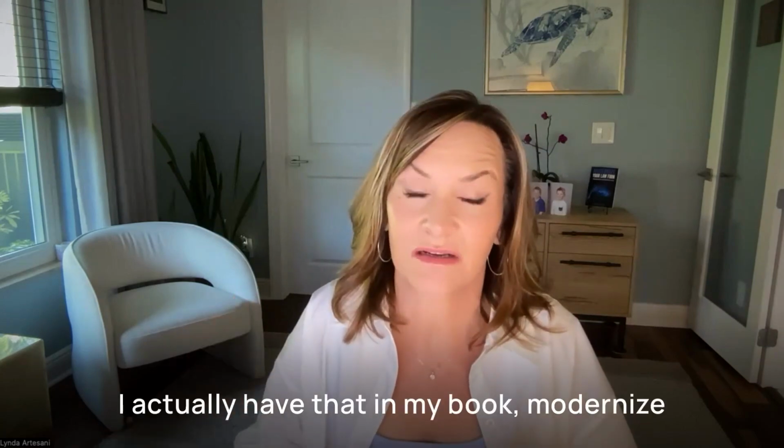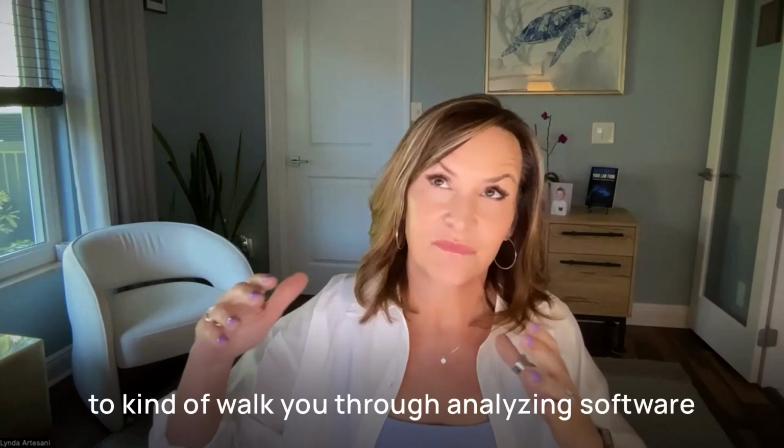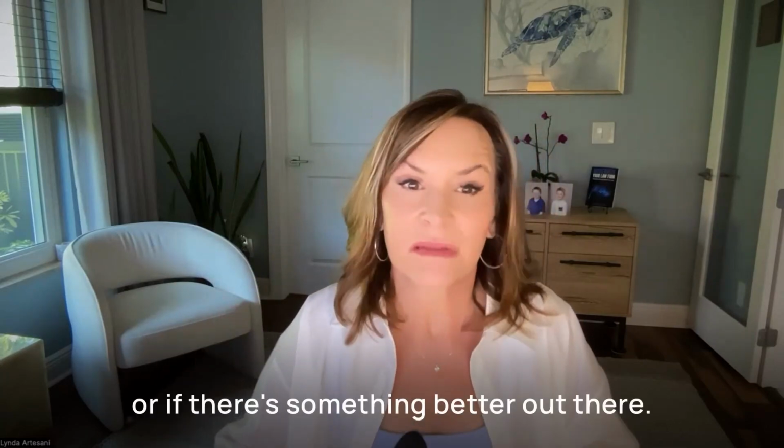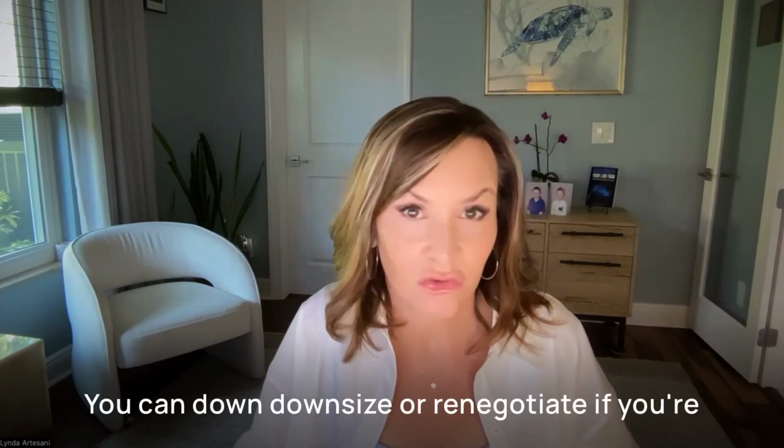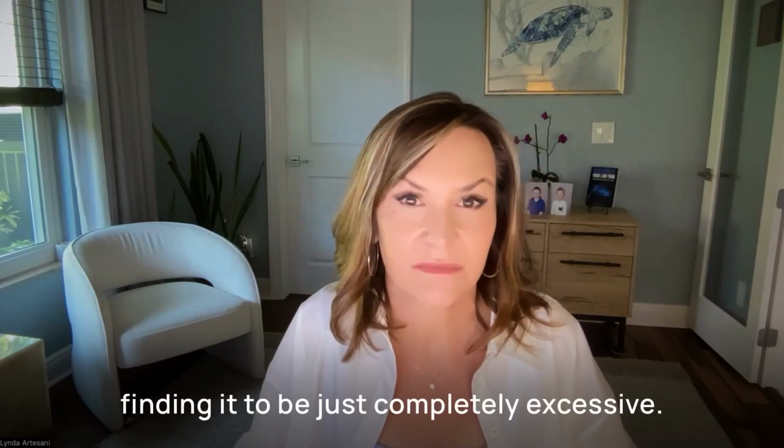I actually have that in my book, Modernize Your Law Firm, where you get a link to that, and it will walk you through analyzing software to see if you actually need it or if there's something better out there. You can optimize your office space. You can downsize or renegotiate if you're finding it to be just completely excessive.